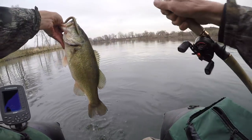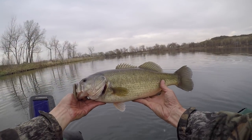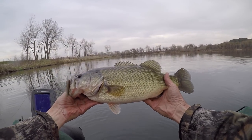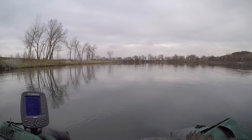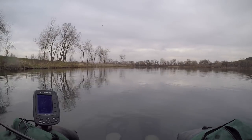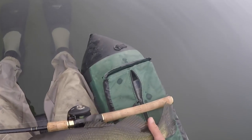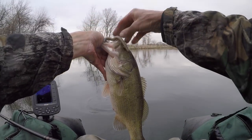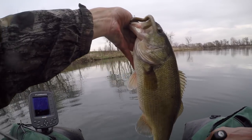Oh, yeah. Wow, that's a long fish. Okay, she's not quite as fat as some of the others, but she may go 20. See, she does not go 20. She is going to be about 18 and a half, 19.